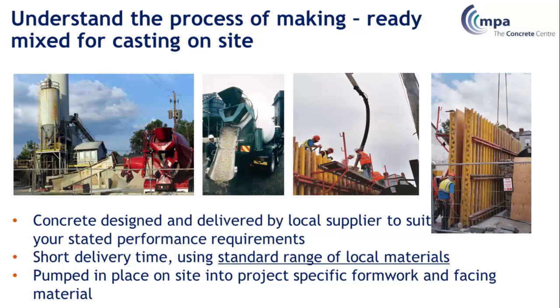We are going to be asked what that form-facing material is. One of the most important decisions that we can make as architects, because it creates not only the texture, but also the surface reflectance and even the tone of the concrete. Now, in terms of the design, we don't design the support structure system. In fact, the structural engineers often don't get involved with that. That's usually designed by a formwork contractor, in response to the tolerances and the performance that we're giving.